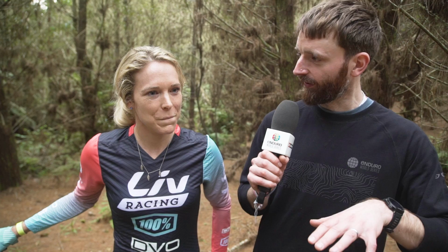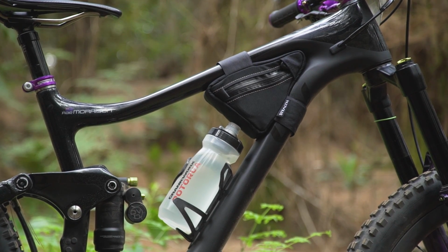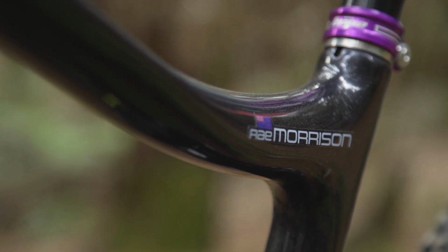Oh, it's so fun. So are you on your own programme this year then? Have you separated from the main squad? How's that working out? Really good. So Liv have got their own global race team called Liv Racing, and it's just trying to put a lot of women who race different disciplines, like we've got triathletes, road cyclists, cross country and enduro, all under the same program that's supported, but we're all individual.